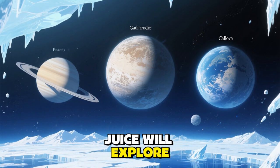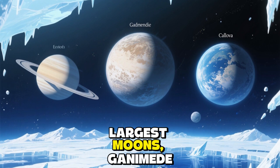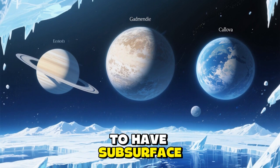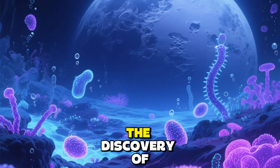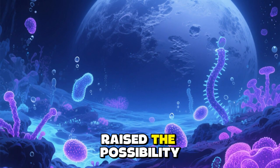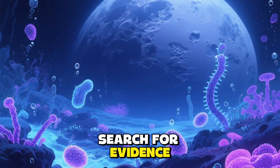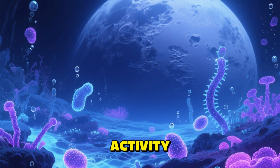Additionally, JUICE will explore 3 of Jupiter's largest moons, Ganymede, Callisto, and Europa, which are thought to have subsurface oceans of liquid water. The discovery of these oceans has raised the possibility that these moons could harbor life, and JUICE will search for evidence of any biological activity.